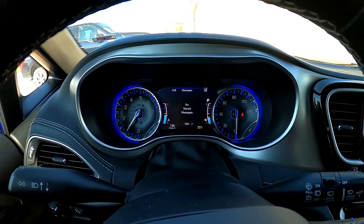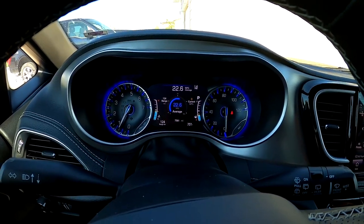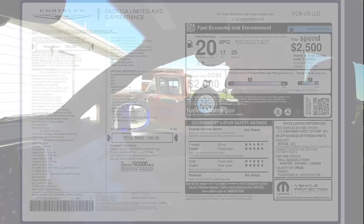Okay, let's go back to fuel economy here. So here's the fuel economy. Now this is not the hybrid. We have the all-wheel drive appearance package. So our fuel economy should be 20 combined city and highway. So there you go, you're doing better than that. Yeah, 17 city, 25 highway is what we're supposed to be getting in this vehicle.